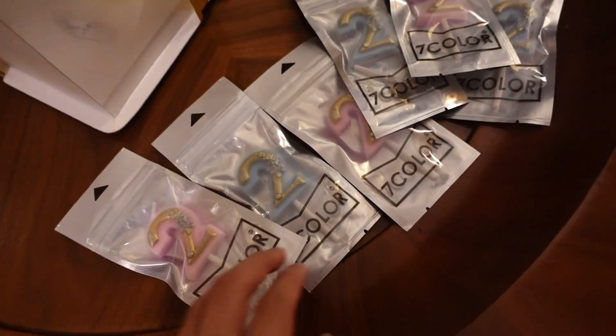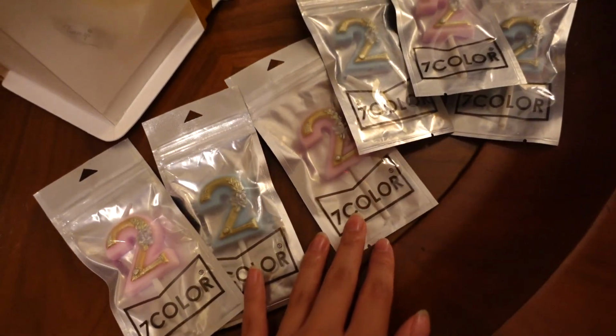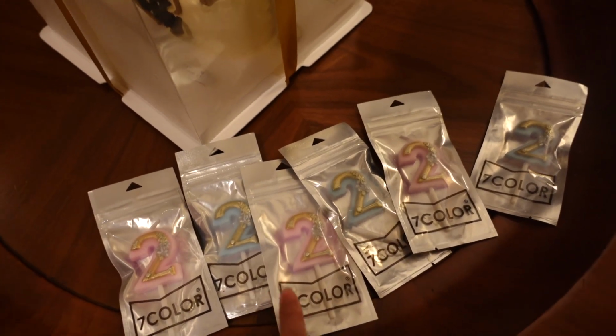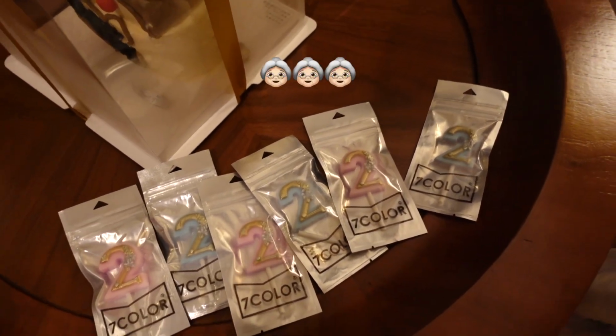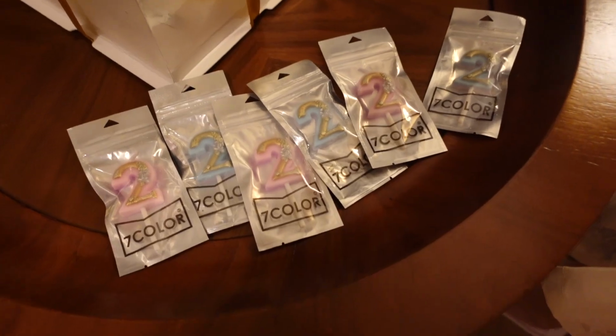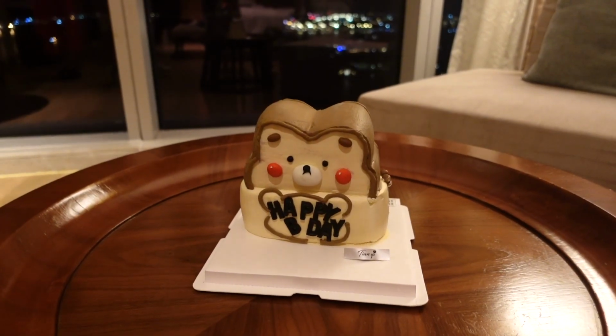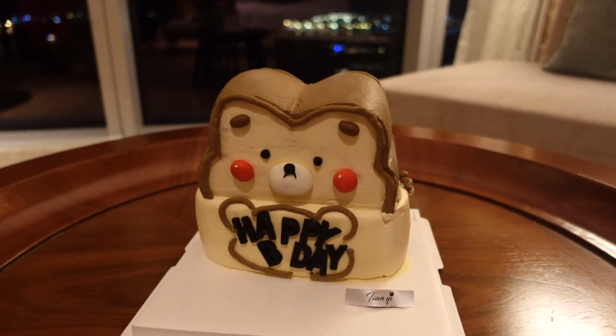Okay, so we ordered this cake online, and we picked some candles. And I think they got the wrong candle order. I am turning 222,222 years old. It's pretty impressive. Oh, thank goodness they sent us some regular ones. Oh, I got a crown. So cute. He has a little pout.